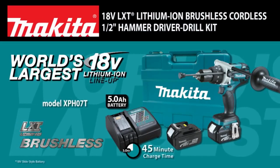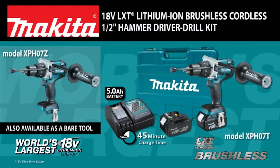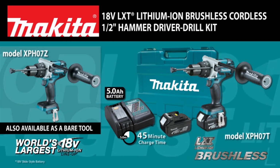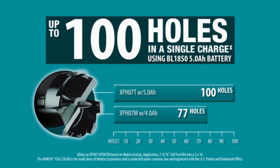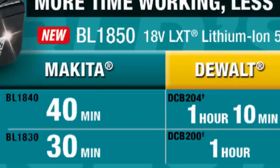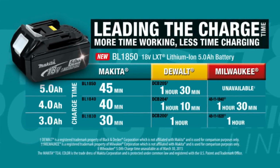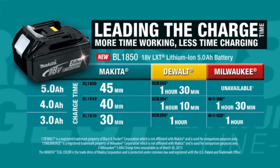The XPH07T kit includes 2 5 amp-hour batteries for extended performance. How about over 100 holes on a single charge? And each battery charges in only 45 minutes or less, the fastest charge time in the category.